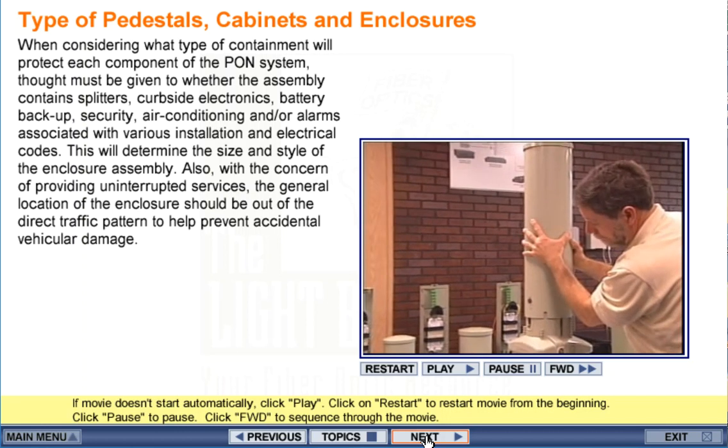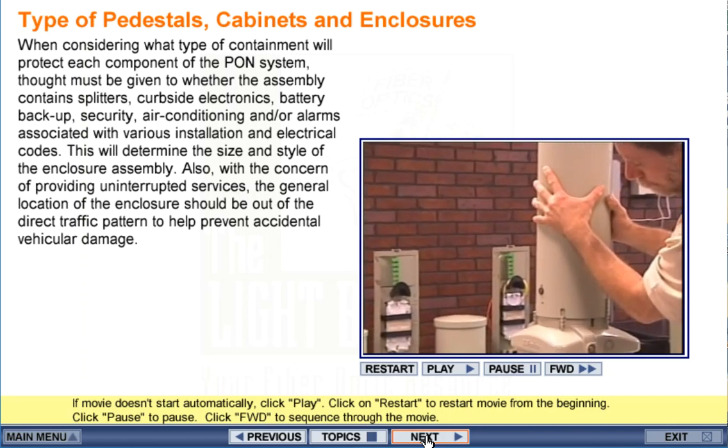Pedestals will continue to evolve to meet the needs of designers, installers, and users.